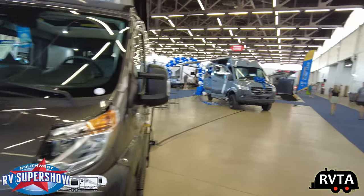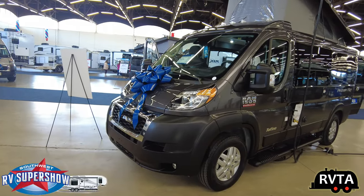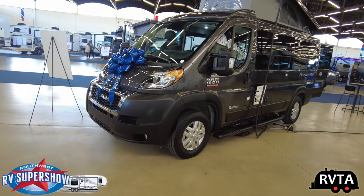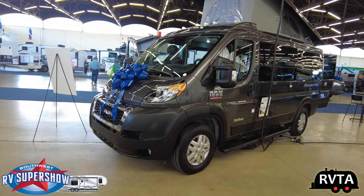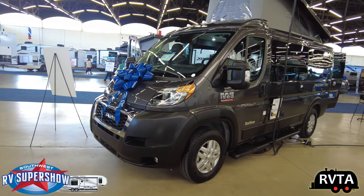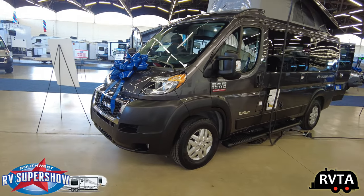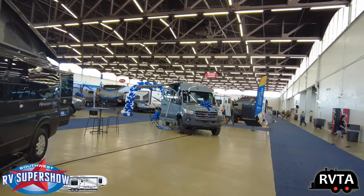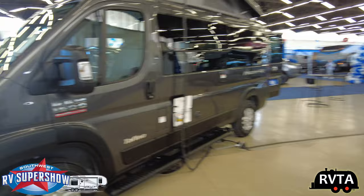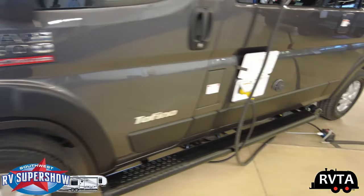One thing that differentiates the Mercedes line from the Ram line is that the Ram line is definitely more affordable and it has a lot more places to get them fixed. So if you have any issues in the middle of nowhere, there's a better chance that you're gonna have parts for your Ram and a place where you can fix it as compared to a more upscale Mercedes. One of the definite benefits. So this is a Ram 1500 ProMaster chassis, the Tofino.